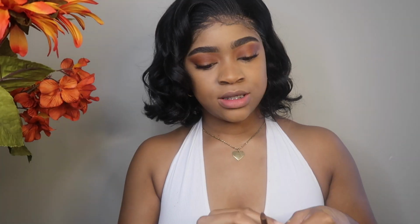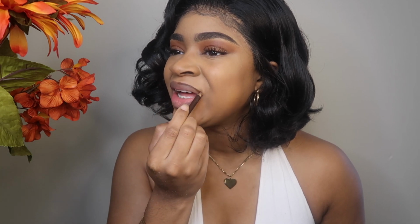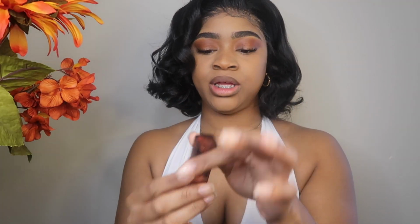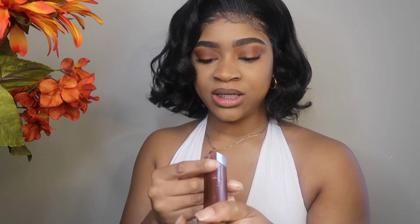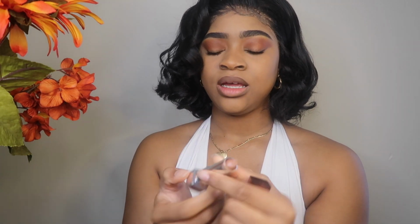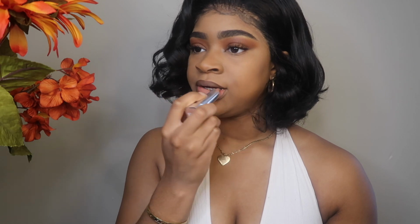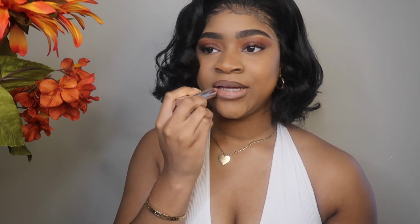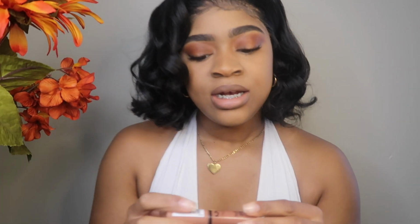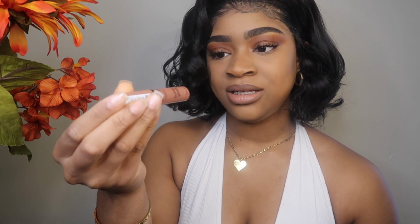Whew. Lips, I'm gonna go in with this brown pencil. I'm gonna go in with this Maybelline in the shade Truffle 930. Then next I'm gonna go in with this NYX Butter Gloss. This is in the color Madeline.